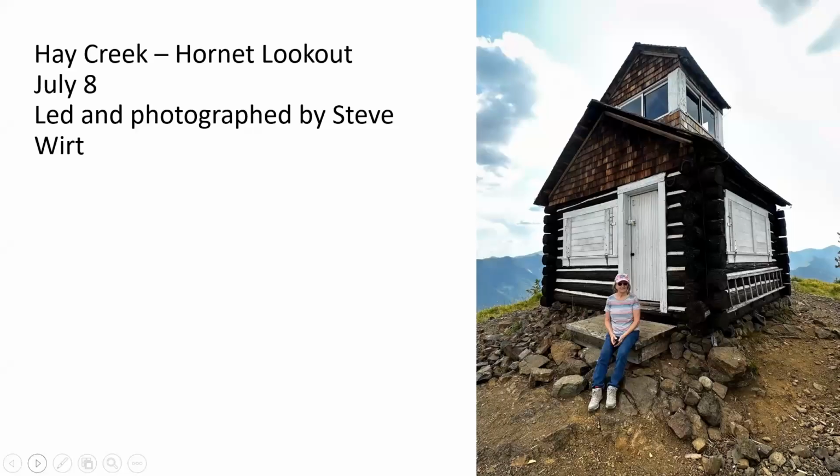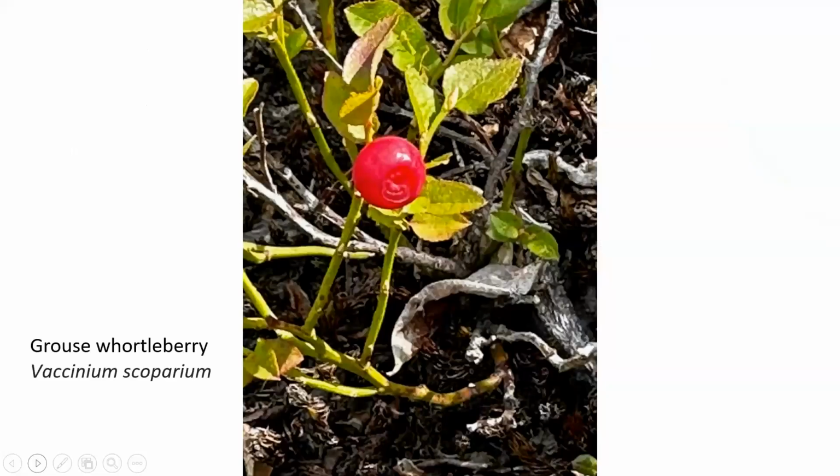Okay, thank you, Pat. I know that Steve Wirt is not with us this evening. Is there anyone who was on this field trip with Steve up in the Whitefish Range? Like the lady who was smiling at us from that lovely historical lookout? Well, what Steve said to me was that what they looked at at Hay Creek was an area that had burned a few years ago, and there wasn't a great deal in bloom. So they went up to this historic lookout on top of the Whitefish Range and poked around up there. And there are a few photographs from that poking.